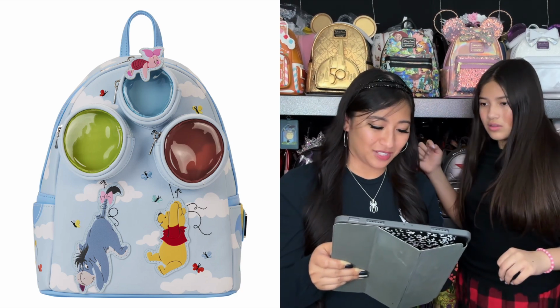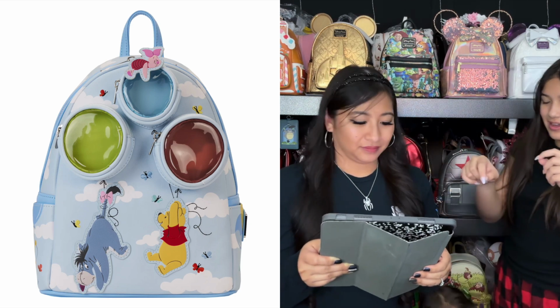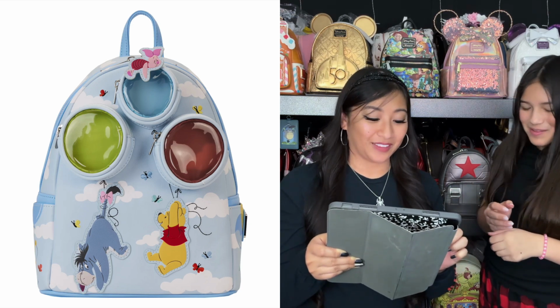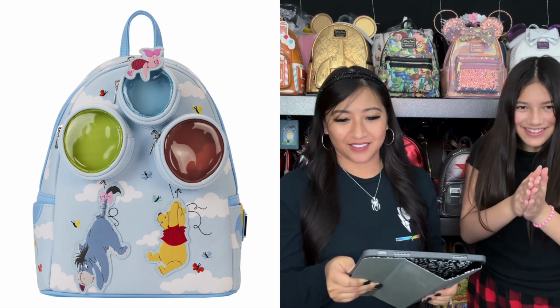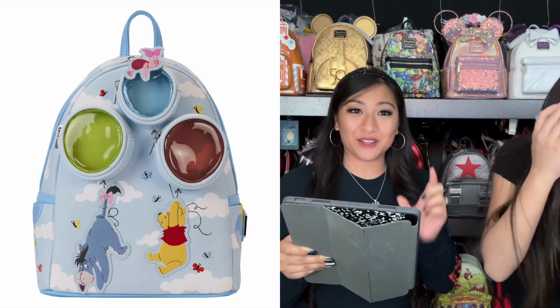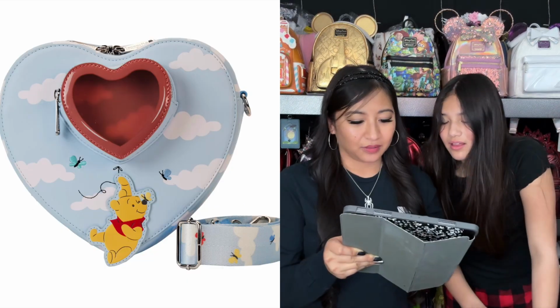This one is balloons. That's adorable. You know, like those Funko Pop keychains? You could put them inside as a display, and then it would look like they're stuck in the balloon. That's a funny idea. But yeah, you can definitely display something in those little windows, right? That's adorable. Crossbody's really cute.